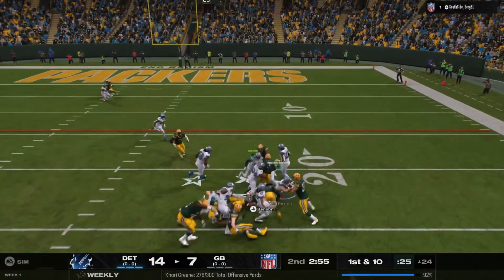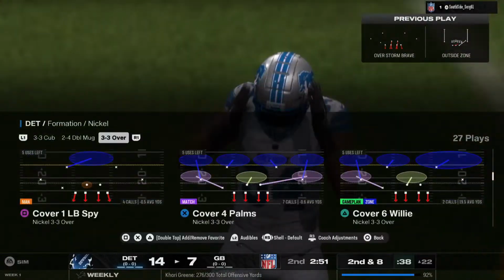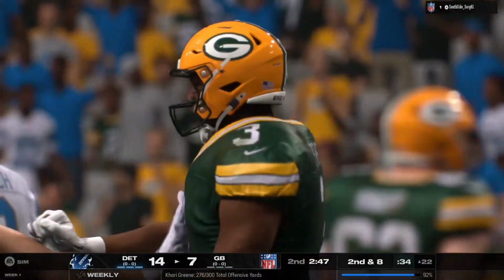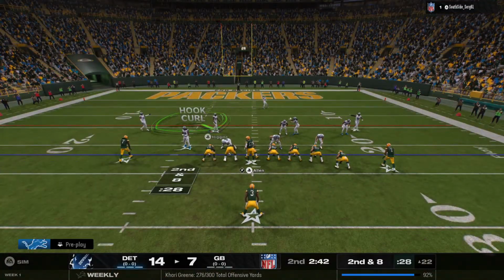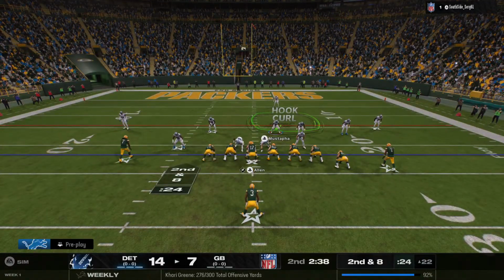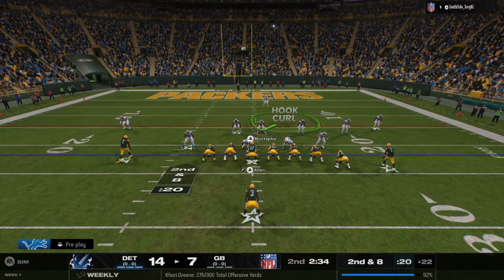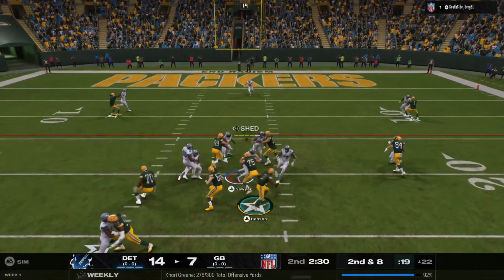Shotgun snap and a give to Benson. And he is brought down at the 22 after a gain of 2, and it brings up 2nd down. Oh, that's a real nice job there by the defensive front. They just engaged and held their ground. But how about the guy who made the play? We often talk about whether they take a good first step or not. Many times you just don't take any step. Just get your feet moving, get your body going, and then once he made the read, he was able to make the play. They run over center with Benson.